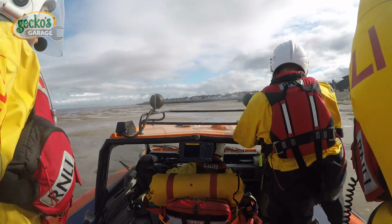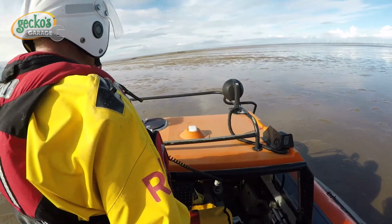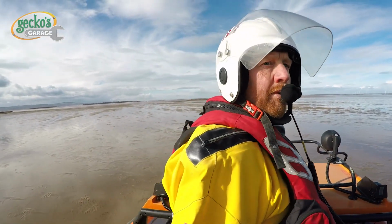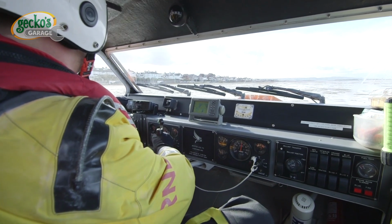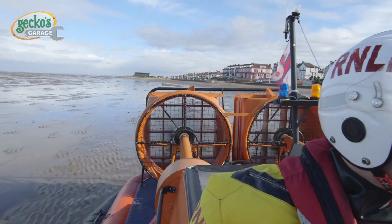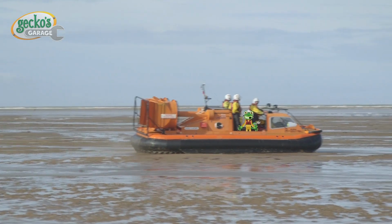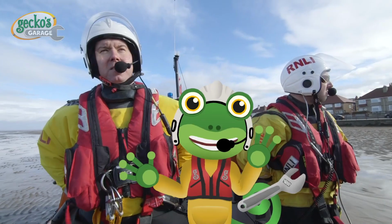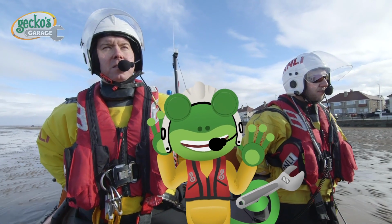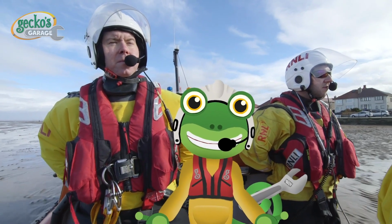As commander of the hovercraft, it's Chris's job to check all around and give Nick instructions to help him fly the hovercraft safely. It's so fast and it's so noisy. Now I know why these Gecko helmets have microphones and headphones built into them. They allow us to talk and listen to each other.